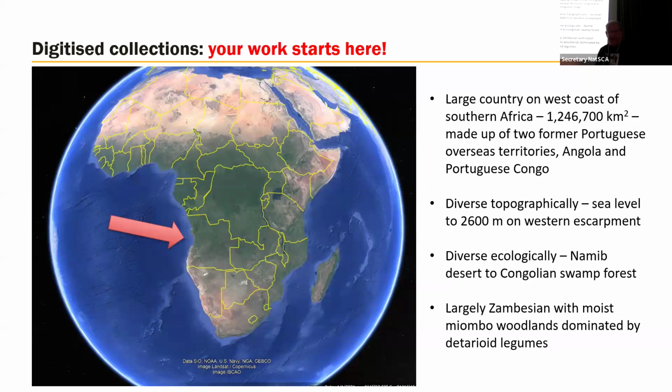So first of all, where's Angola? It's a large country on the west coast of southern Africa, made up of two former Portuguese overseas territories, Angola and what was Portuguese Congo, just north of the Congo River, is now Cabinda. It's both diverse topographically, from sea level to about 2,600 on the top of the escarpment. It's also diverse ecologically. And you have everything from Namib Desert in the southwest to Congolian swamp forests in the northeast. But a lot of the high rainfall plateau in the center is largely Zambesian with moist miombo woodland.